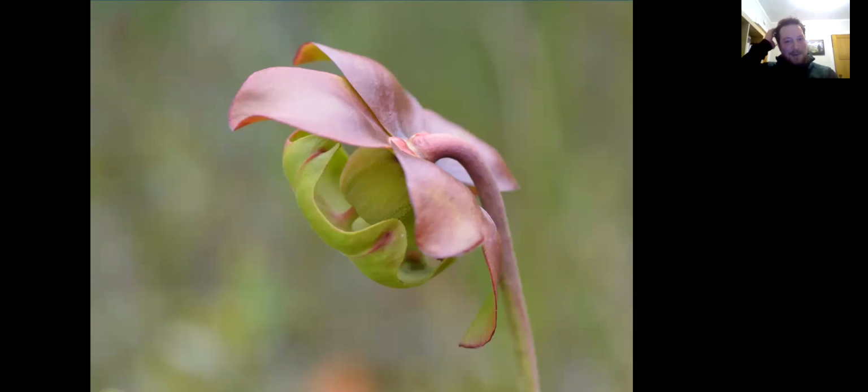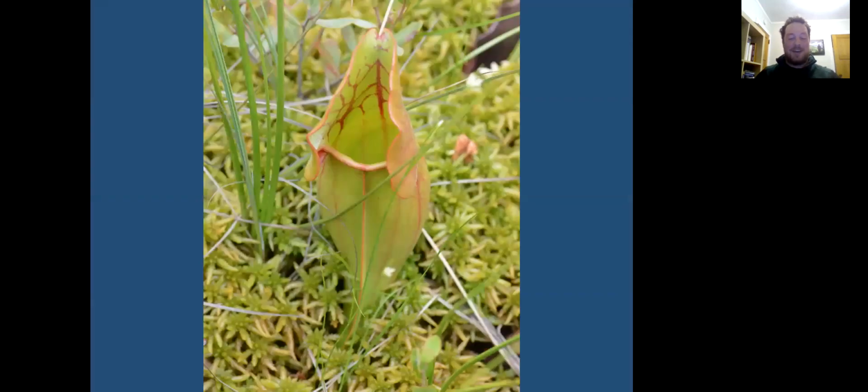This is the flower of a pitcher plant. If you've never seen one, they're real weird. They're really cool as far as plant flowers go. I just love them. Here's our pitcher. This plant is so well adapted to this ecosystem, but it has to be open. It can't be these closed forests.